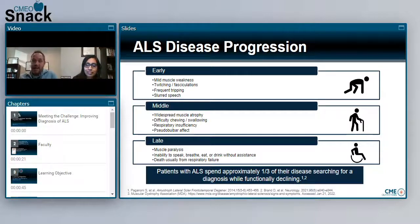The functional rating scale that we use to look at how someone gets through their activities of daily living, on a 48-point scale, 48 points being completely normal, so you can walk, you can do stairs, you can eat okay, you can write, and your breathing's pretty normal. Patients are often well in the mid-30s, which, looking at that scale, is a significant drop in functionality before they're even diagnosed or upon their first visit with us. So that delay in diagnosis is a problem, and kind of why we're here to talk today.